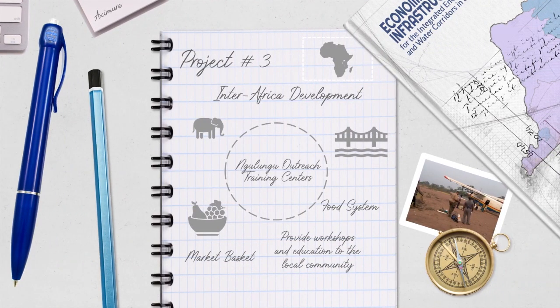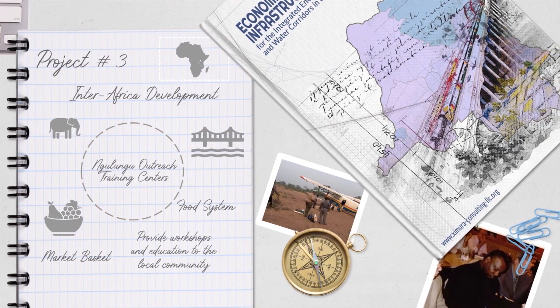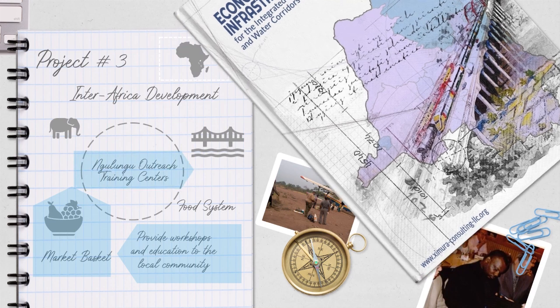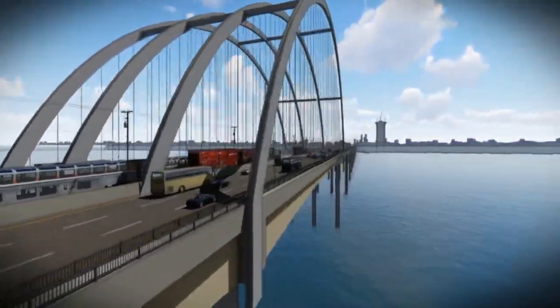Inter-Africa development. The vision for Ngulungu Outreach Training Centers is to provide Inter-Africa technical training support for a market basket of commodities at the local level, as an expansion of our vision. Inter-Africa development goals: Develop other programs and initiatives that move community food systems forward in the region.